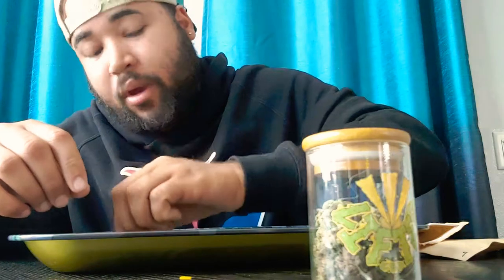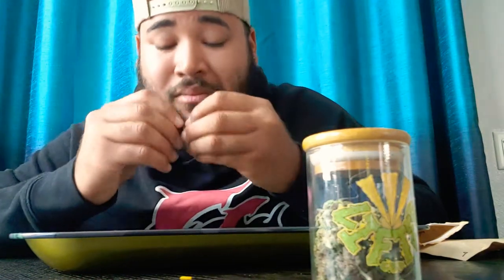You know, let me break one of these down for you. See how it smells. Oh man, this stinks. That's good though. That whole cheese smell that I was smelling earlier when I first opened it, that's stronger now. And then of course there's that grape smell. This really makes me want to put this in the swisher.